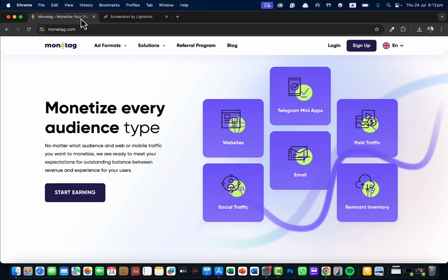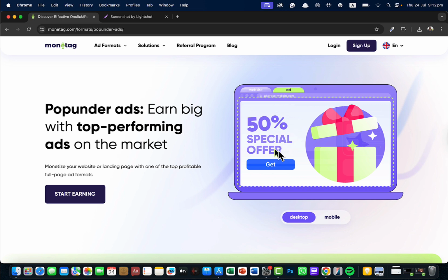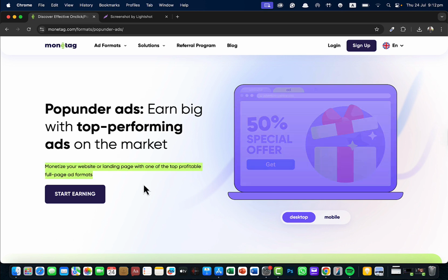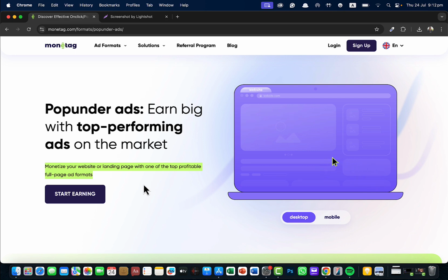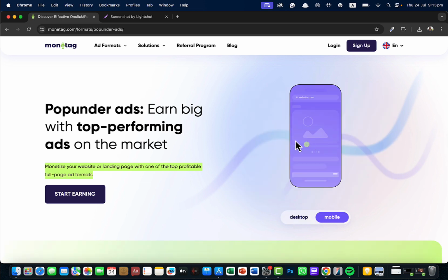Next, you have something called pop under. Pop under is an ad that is placed just under your content or just near your content. What really happens is that when you monetize your website or a landing page, one of these pop under ads will be placed here. You can see the video demonstration of how this ad will be placed on your desktop and on the phone. If you visit the website, you will understand how exactly these ads are placed.